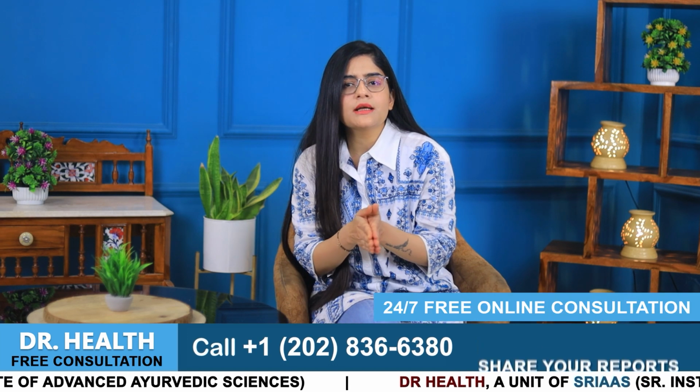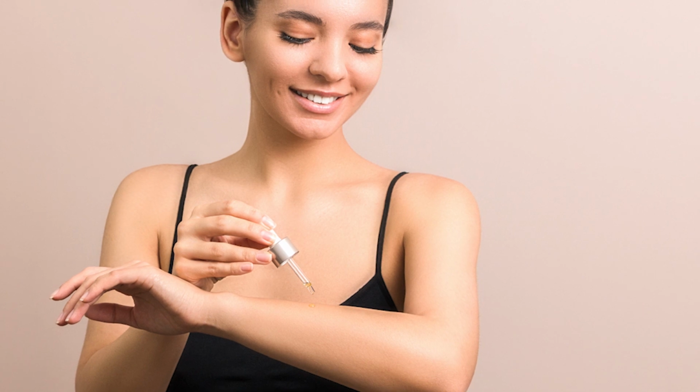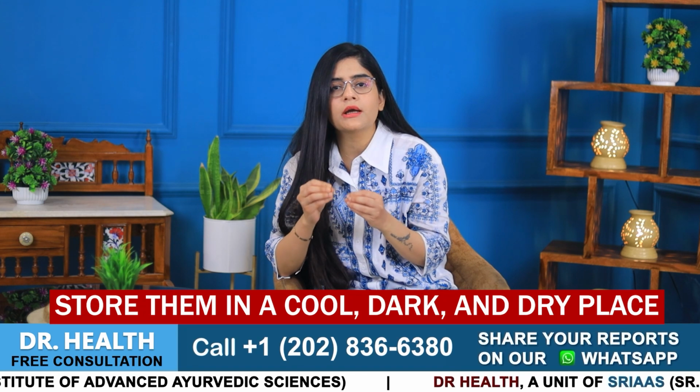Before we begin, here are some precautions that you must take before trying out anything new on your skin. First, always do a patch test before applying any essential oil to your skin, and you should avoid using them if you are pregnant, breastfeeding or have any allergies or medical condition. Next, keep them away from children and pets and store them in a cool, dark and dry place.